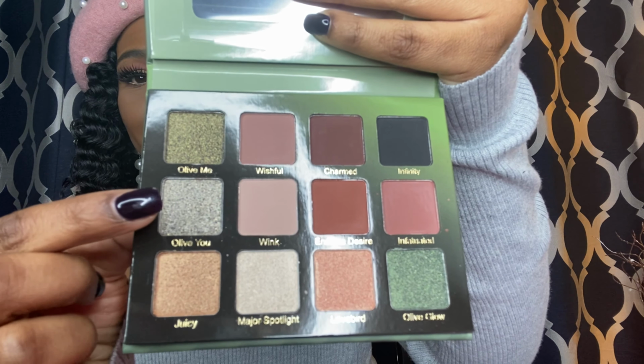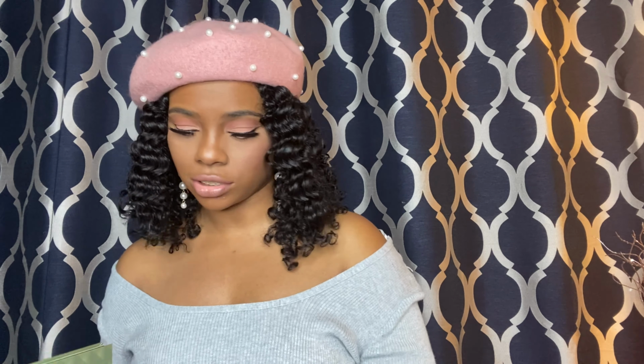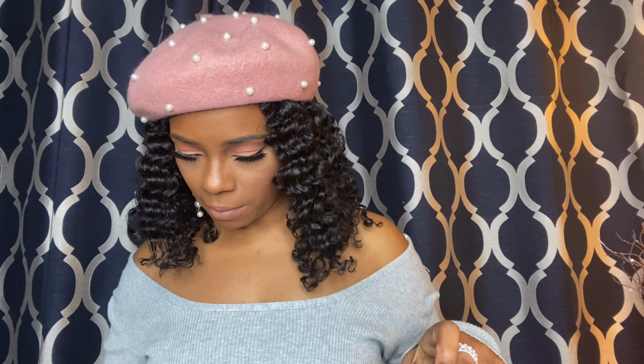So I'll probably try this with this or this to make it like a neutral silver, which is what I typically go for. I don't ever do really flamboyant eyeshadow on my eyes. It's just me, but I do like a little color. So yeah, that palette retails at $34.